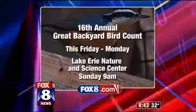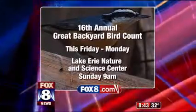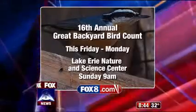Now, it helps scientists in the long run. Yeah, it helps the scientists determine bird migration patterns, what birds might potentially start to become endangered, and also where we need more habitat for those birds.